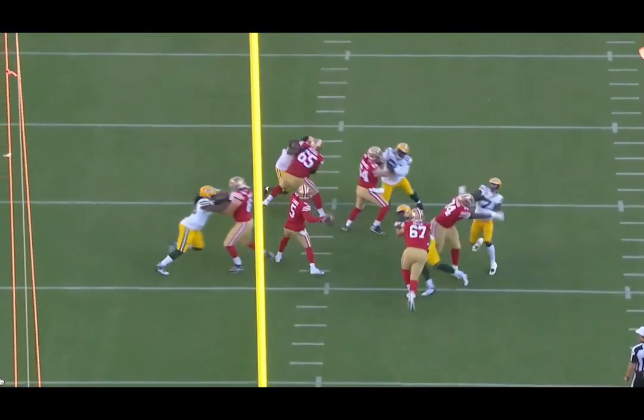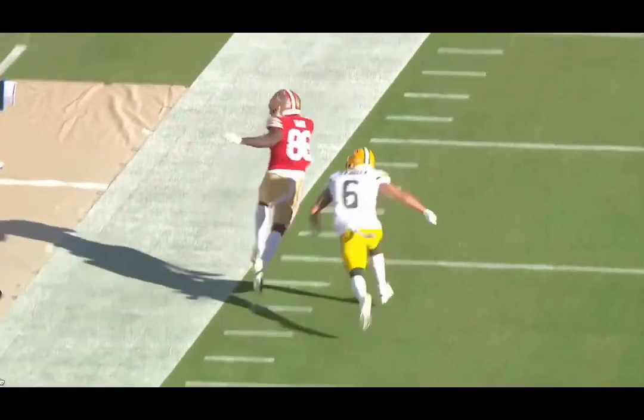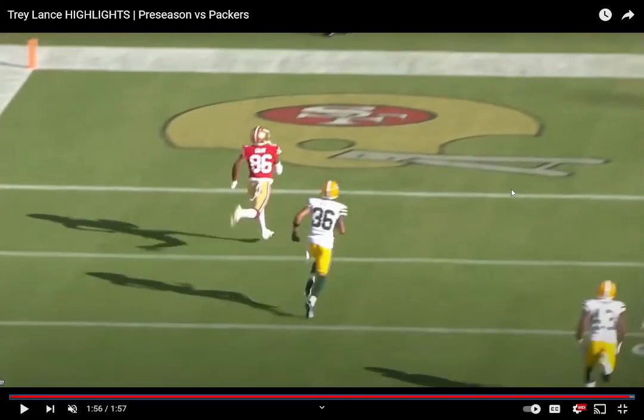Pretty good stuff here. Really like this from Lance. He throws a very beautiful ball. When the ball comes out spinning, it's very beautiful. And he also can throw with velocity and with touch down the field.